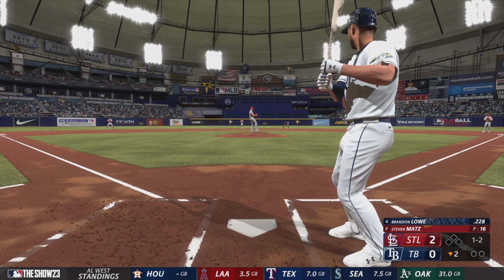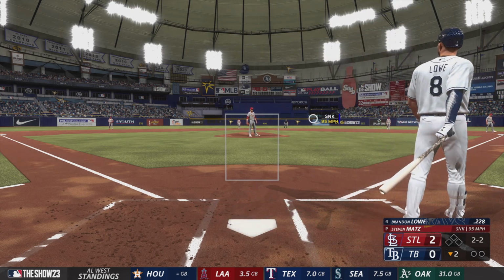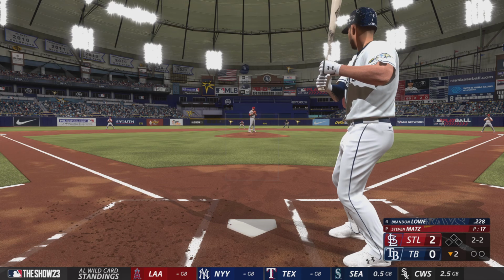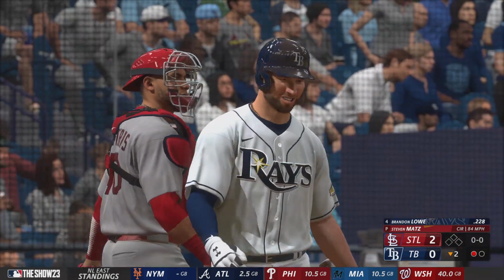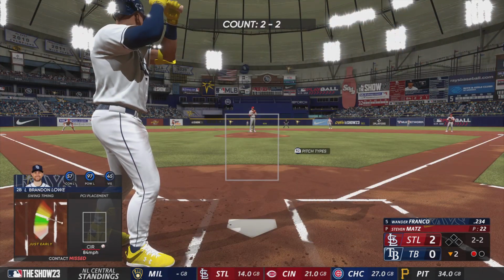One and 2 now. 2-2. Cuts on it and misses. That's a strikeout. And that's strikeout number 100 on the year. Batting fifth, now batting Wander Franco.